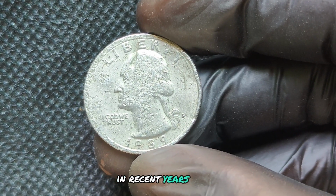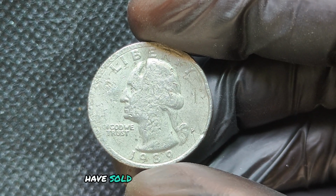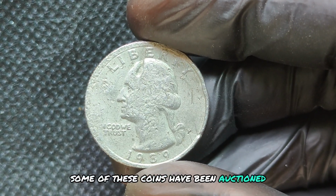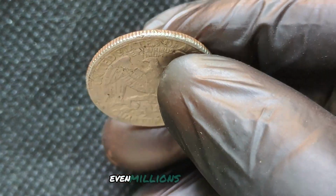In recent years, 1989 P quarters with minting errors and high grades have sold for jaw-dropping prices. Some of these coins have been auctioned for tens of thousands, and in extremely rare cases, even millions.